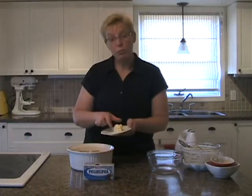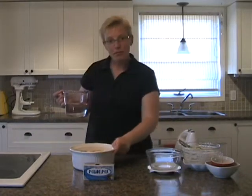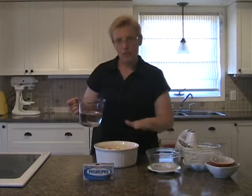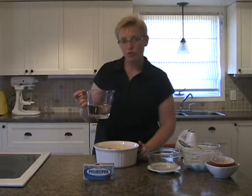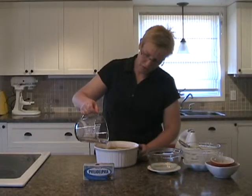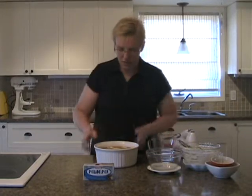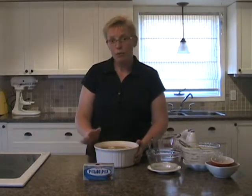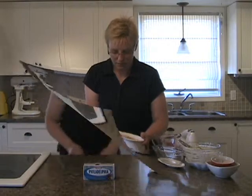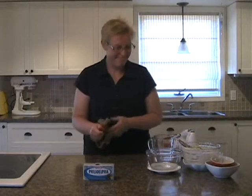The oven, by the way, is preheated to 400 degrees. And on top of the butter pats and the brown sugar mixture, I'm going to pour 2 cups of boiling water. Just pour it over the top. Yeah, things will float, things will move, it's okay. So we take this now, put this in our 400-degree oven for about 35 to 40 minutes. While that's cooking, might as well do the dishes.